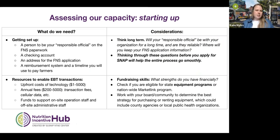So we need to get set up as an FNS authorized retailer, and we need to be able to pay for it. Some of the pieces you will need to get set up: you need something called a responsible official on your FNS paperwork. This person will shepherd you through that process. And I really want to encourage you to think long-term on this. Is this responsible official a really strong community member? Will they be part of your organization for a long time? And are they reliable and responsive? This is really important because they're going to be the only person that can make changes to your application. And thinking through that before you go through the process is very important.